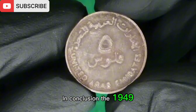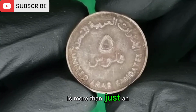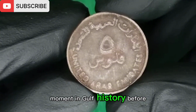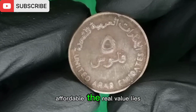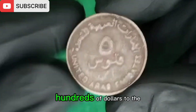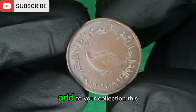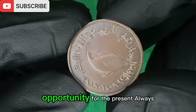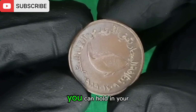In conclusion, the 1949 5 fils coin associated with the United Arab Emirates region is more than just an old piece of money. It is a historical artifact that captures a unique moment in Gulf history before the unification of the Emirates. While circulated examples remain affordable, the real value lies in high-condition coins, which are extremely rare and can be worth hundreds of dollars to the right collector. Whether you own one already or are searching for one to add to your collection, this coin represents a fascinating connection to the past and a valuable opportunity for the present. Always remember, coins are not just currency, they are pieces of history you can hold in your hand.